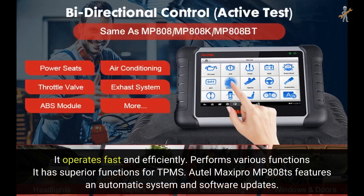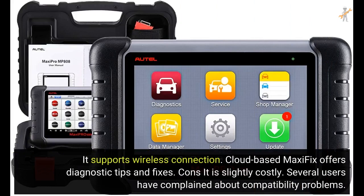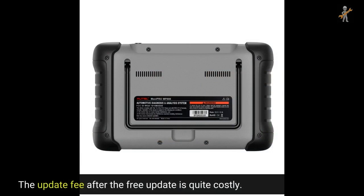It operates fast and efficiently. Performs various functions. It has superior functions for TPMS. Autel Maxi Pro MP808TS features an automatic system and software updates. It supports wireless connection. Cloud-based MaxiFix offers diagnostic tips and fixes. Cons: it is slightly costly. Several users have complained about compatibility problems. The update fee after the free update is quite costly.